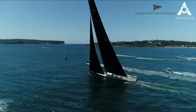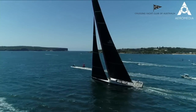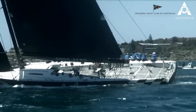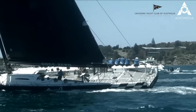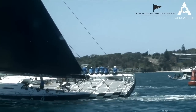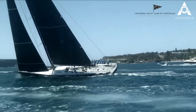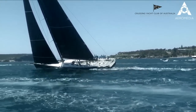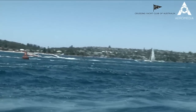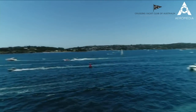Sails set to perfection. Just to let you know, we're slightly out of shot just behind us. Ragamuffin is still hanging in there really well. They've sailed a really good race. That's the shot as we pan back now from Blackjack.